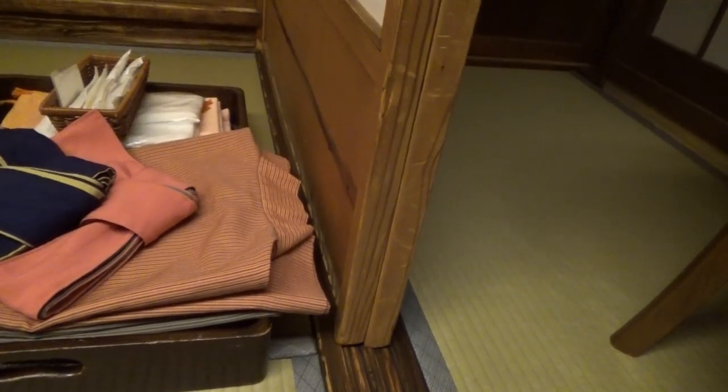One thing that's really cool about the ryokans is the tracks are all wooden. It's like an actual wooden track things move on, so there's a little bit more friction on it. It's kind of weird to pull the screens. And these have the actual rice paper walls on them. I was really scared that I was going to poke a hole through them the other day.